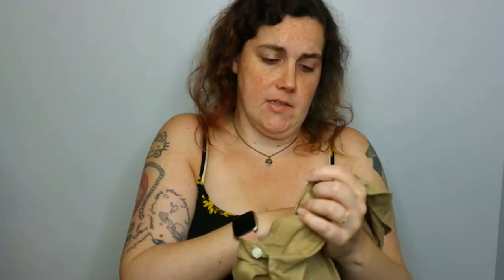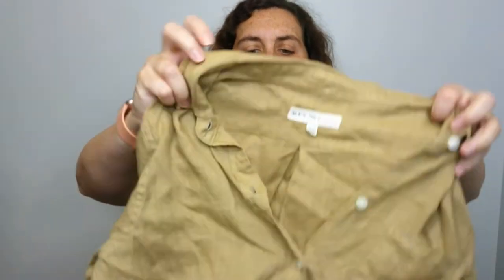I don't know what this is. Alex Mill Wash and Go. Is this linen? Feels like linen. I pick up a lot of linen. Yeah, 100% linen. So, a nice linen piece. I've been trying to list all my linen in the summer.